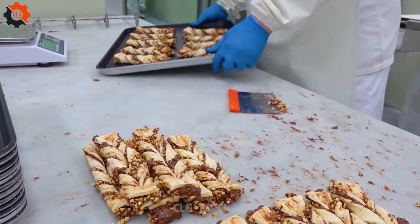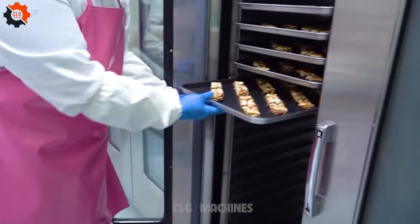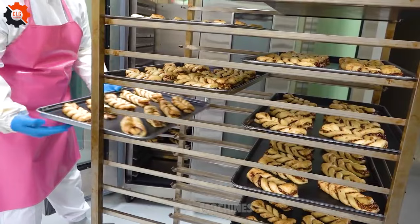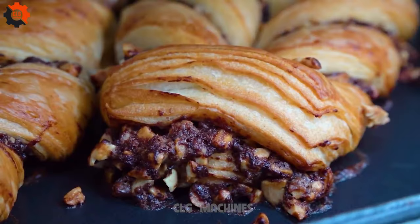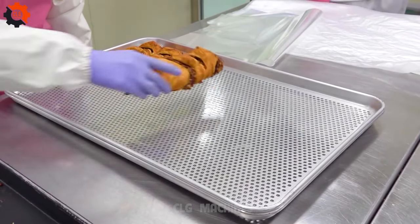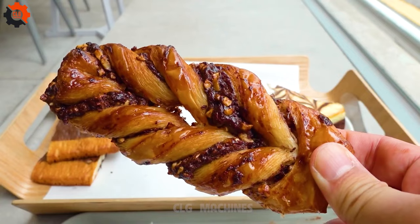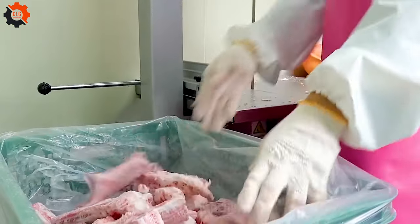And amidst the whirlwind of activity, there's a sense of camaraderie that binds the workers together. Laughter mingles with the hum of machinery, forging bonds stronger than steel. In this bread factory, each pastry is more than just a product, it's a labor of love. A testament to the dedication and passion of those who pour their heart and soul into every batch.